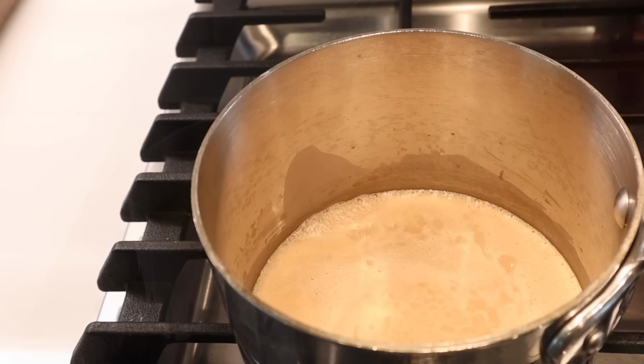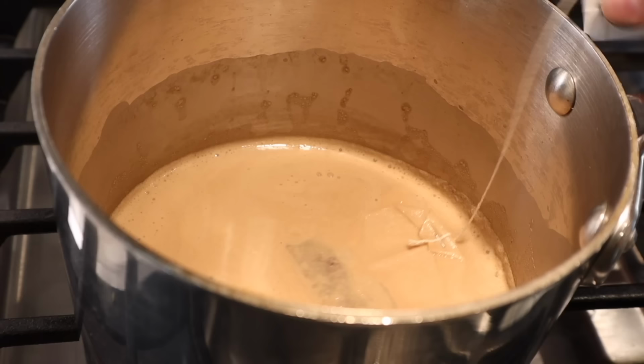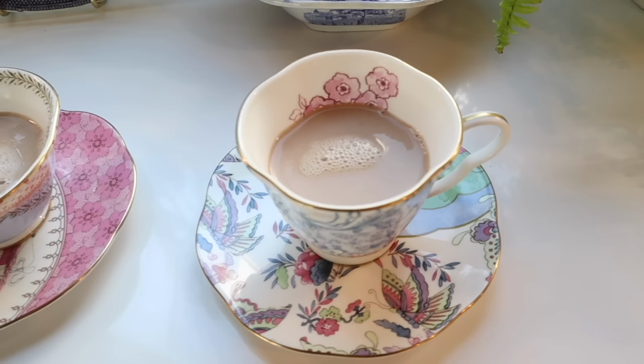Then you can add your tea. I'm using an organic rosehip and hibiscus tea here, but you could use whatever kind you desire. You could use loose leaf or tea bags, it doesn't matter. If you do use loose leaf, you'll need to strain it. I let the tea steep for a few minutes in a warmed up teapot with a tea cozy on it, and then serve.